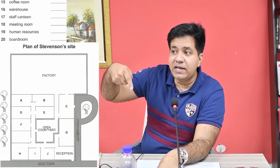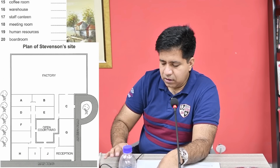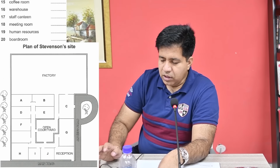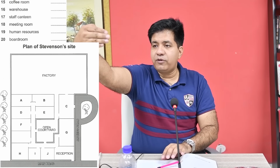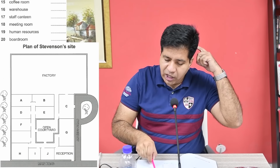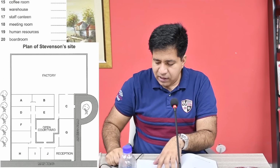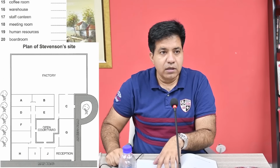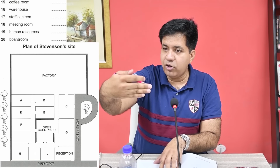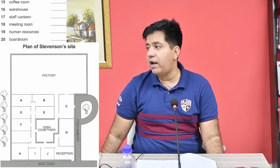Then she gives another hint. You can get to the warehouse by crossing to the far side of the courtyard. Far side means bahir wali side. Now if you look at the far side of courtyard, there is that, and then? And then the door is on your right. There is only one option, far side of courtyard on the right. That is option C. So C is the right answer.